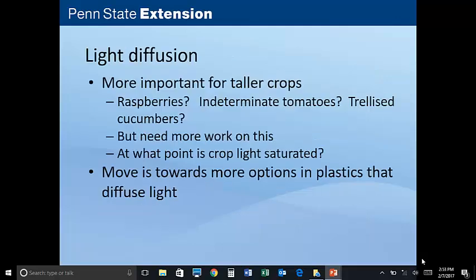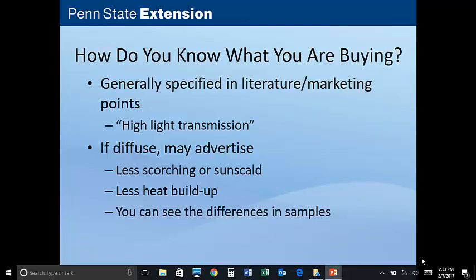And so cucumbers are another crop where there might be a reason to have a plastic that diffuses the light. We do need some more work in this area. But if you look in general, in Europe and other places, the move seems to be towards plastics that do diffuse light more. Okay, so again, how do you know what you're buying when it comes to visible light transmittance?